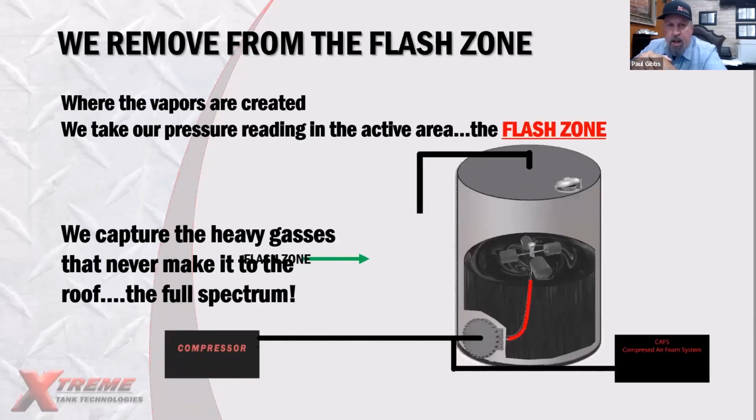In Xtreme Tank Technology, we work internally inside the tank on the liquids level. Oil has not seen atmospheric pressure before. It's flashing vapors out like crazy. This is considered the flash zone in the world of distillation. The most volatile active area you have in a tank is right above the tank's liquids, where all the gases are being released out. That's where we're working. That's where we're taking suction. There is no heavy gas molecule that can't make it to the suction. We're 5 or 6 inches above the oil.